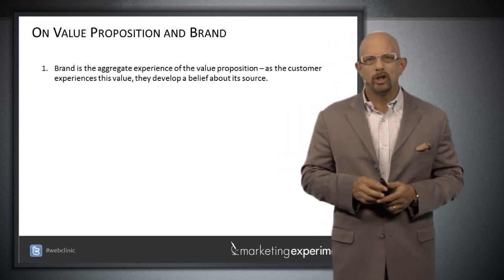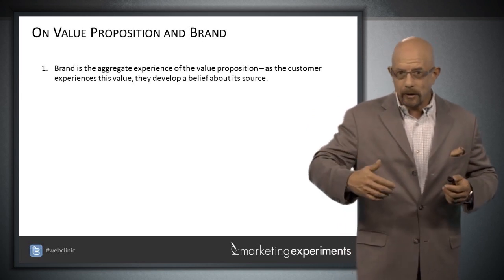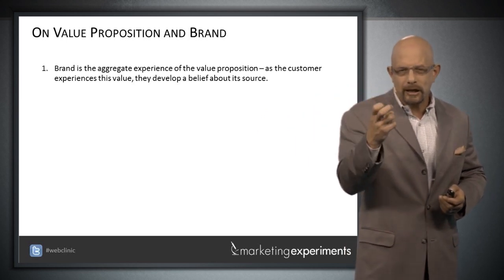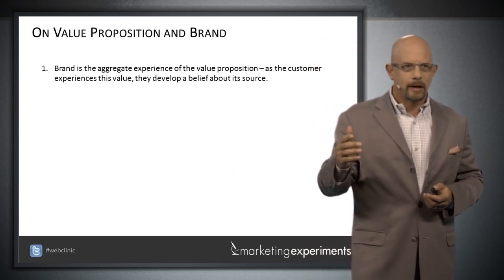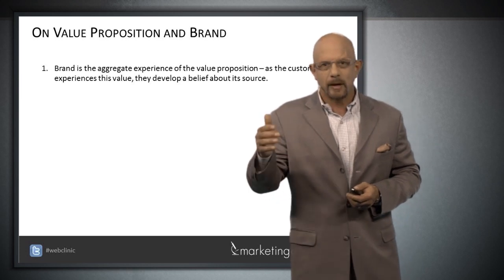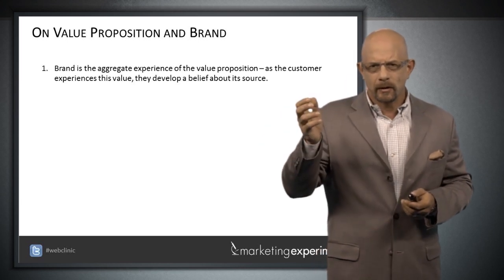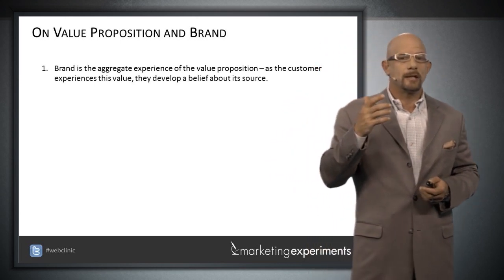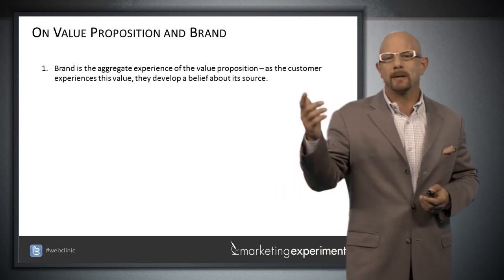Here's the first. Brand is just the aggregate experience of the value proposition. As the customer experiences this value, either directly or through their friends, people they know, they develop a belief about its source. That's the organization that becomes a person in their mind. We would stand in line right now if Apple released even an iChicken, because we've had such a positive experience with their other devices that we expect something unique and we expect a special experience from the devices that Apple creates. This is not the work of agencies that have simply said nice things or made brand promises. This is the experience translating into expectation.